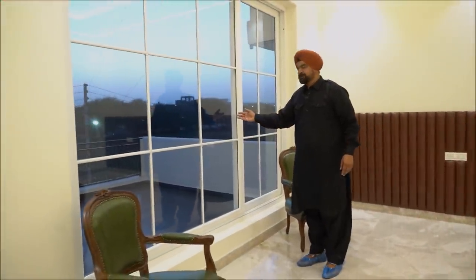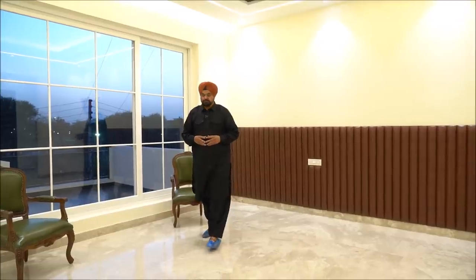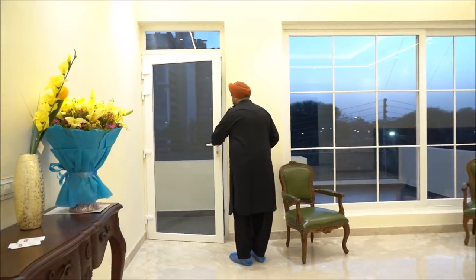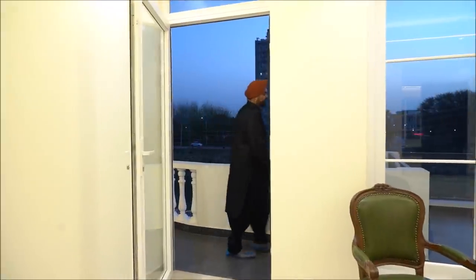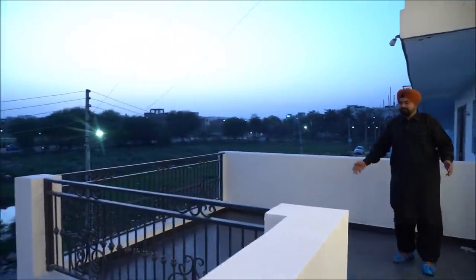If you just pan it, so we have an access from this room into the rear balcony. You will come into the rear balcony, and a really nice terrace for a nice sit out.